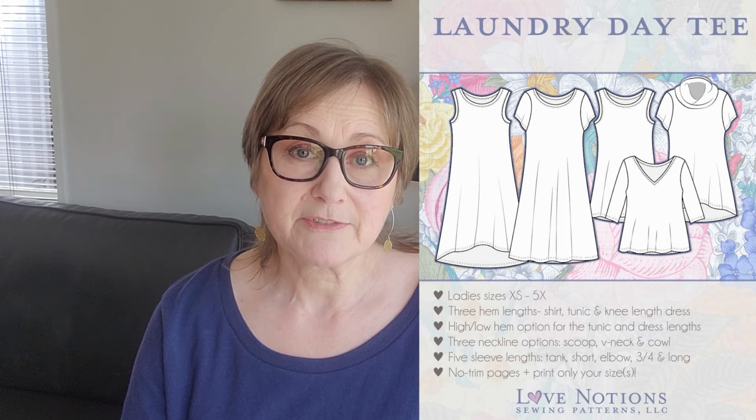So I made a couple of nighties using the Laundry Day Tee by Love Notions. I've made this pattern a number of times, cropped versions, dress versions, t-shirt versions, long sleeves, short sleeves, and it is an amazing versatile pattern.